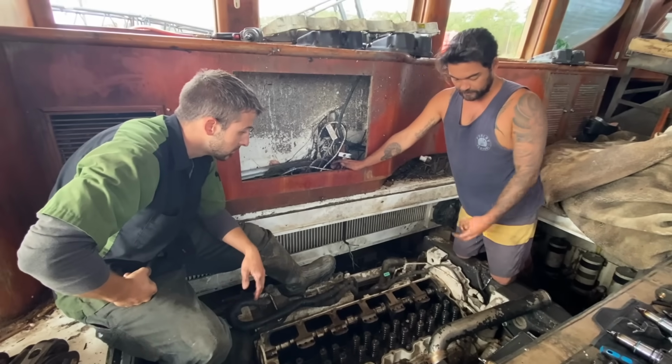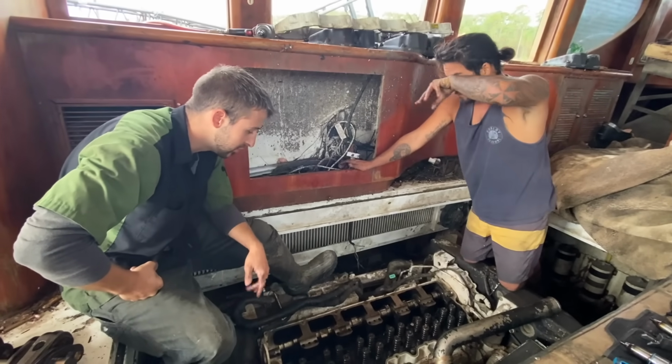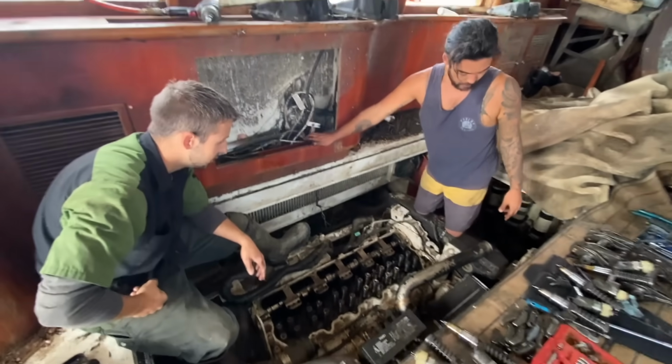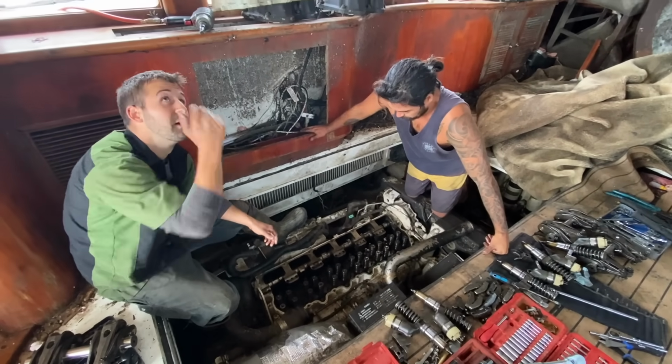What are you expecting? Is it oil and water and diesel? There could be oil up there, but mostly it's going to be water and diesel from us just getting it in there from taking the injectors out. And if this motor has good compression, we'll probably hit the ceiling.